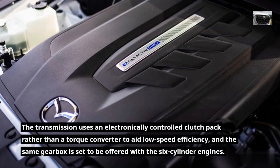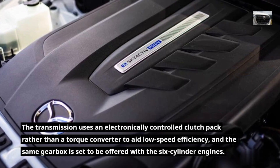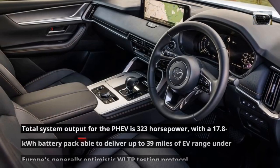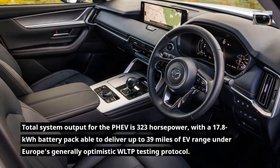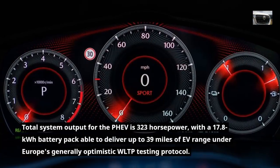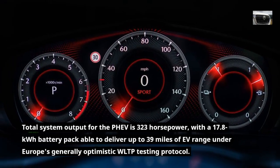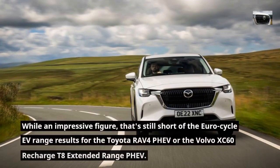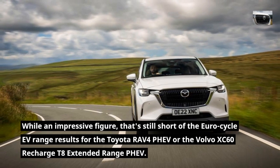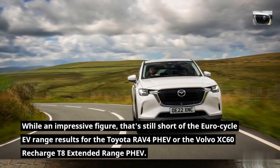The transmission uses an electronically controlled clutch pack rather than a torque converter to aid low-speed efficiency, and the same gearbox is set to be offered with the six-cylinder engines. Total system output for the PHEV is 323 horsepower, with a 17.8 kWh battery pack able to deliver up to 39 miles of EV range under Europe's generally optimistic WLTP testing protocol. While an impressive figure, that's still short of the Eurocycle EV range results for the Toyota RAV4 PHEV or the Volvo XC60 Recharge T8 Extended Range PHEV.